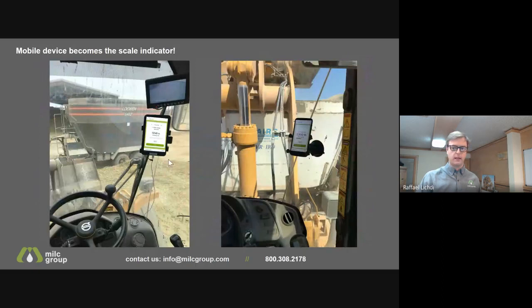Here's what it looks like in the cab. And what we're really doing is, you don't have to use your regular scale head anymore, because the mobile device that's right in the cab, right at eye level, is now your new scale head. That's what you're using all the way throughout the feeding process.